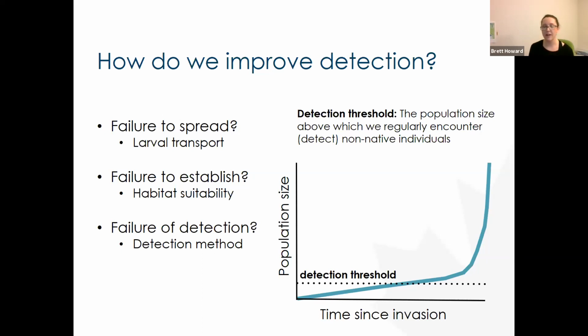And the complicating factor is what happens if you go and you put traps in the water and you don't find any green crab. Does that mean that the larva just didn't get there and there are no green crab there? Does that mean that larva did get there, but the green crab failed to establish and there's something about that habitat that isn't sufficient? Or is it actually a failure of detection? That you have not surpassed the detection threshold, there are green crab there, you just haven't found them yet.